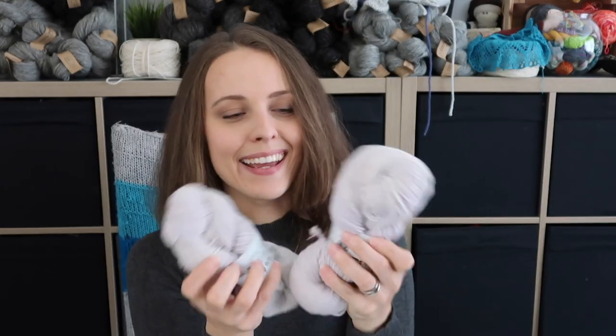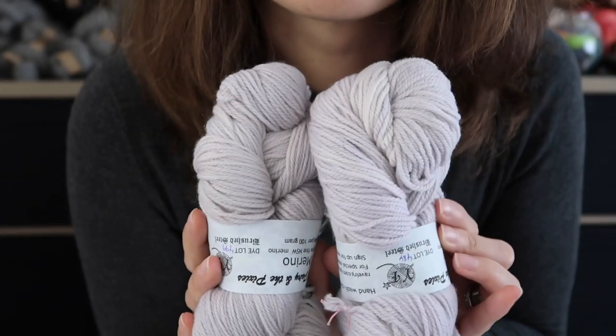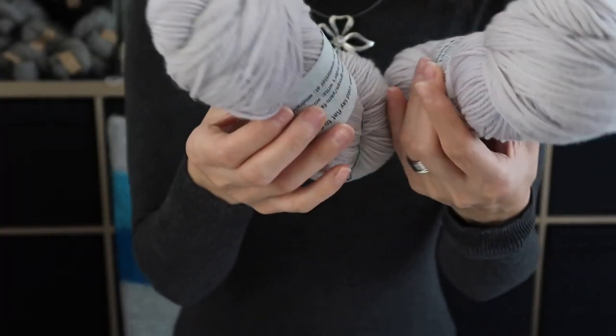Woohoo! I got a gray. I love gray. It's not really gray. It has some tone. I'm not sure, will you be able to see it? Or maybe in this light? Okay, so what is it?